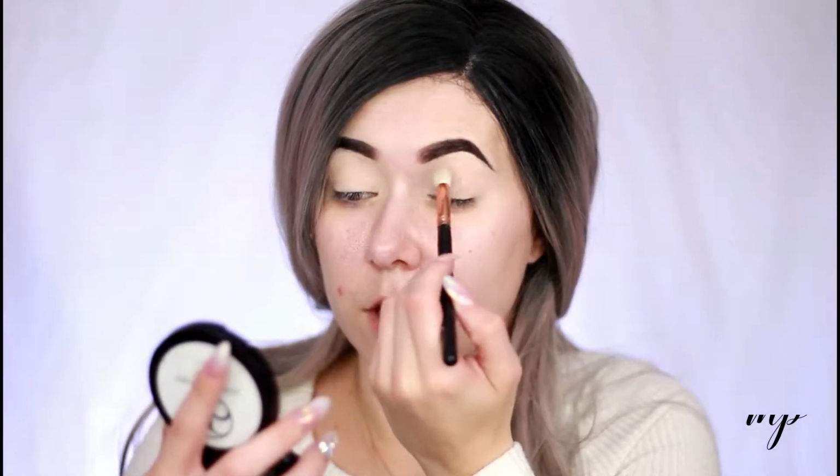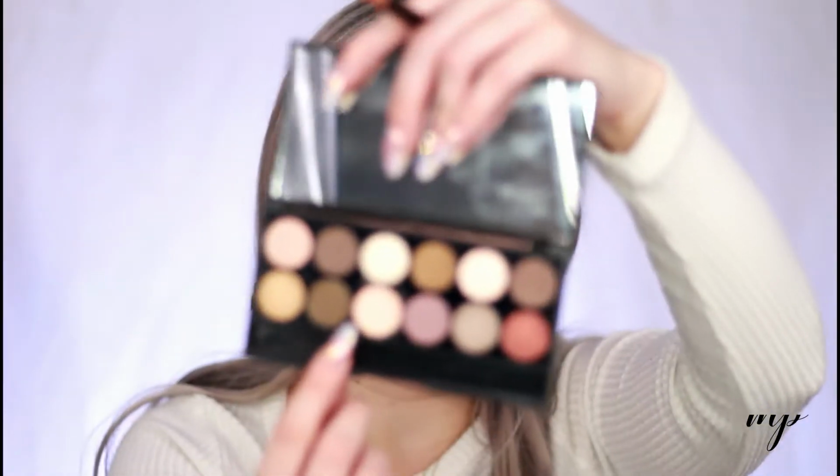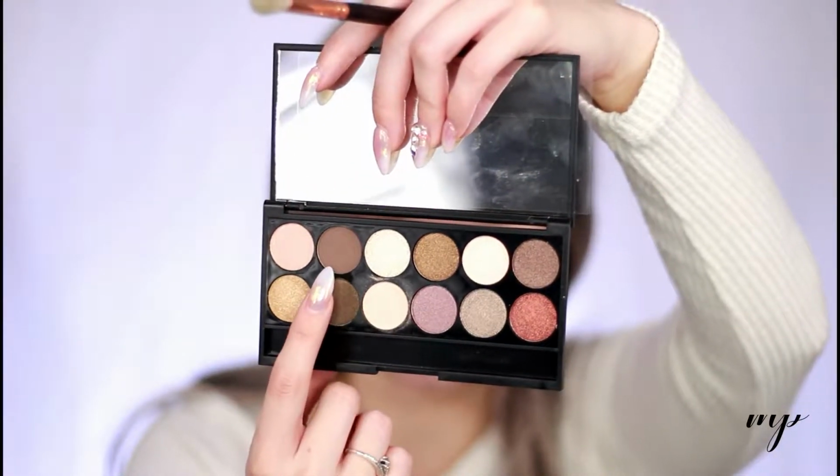So I'm gonna try to create a look just using this palette itself, seeing I have never used their colors before. So I just took that matte color. I'm gonna take this green, and then I'll take this brown as well, and they're gonna go in my crease and in the outer corners.